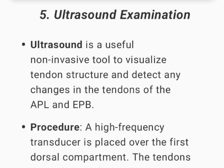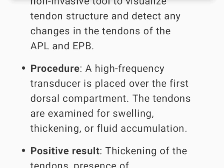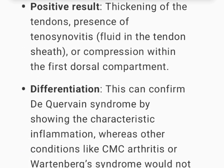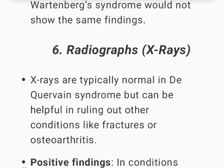5. Ultrasound examination. Ultrasound is a useful non-invasive tool to visualize tendon structure and detect any changes in the tendons of the APL and EPB. Procedure: a high-frequency transducer is placed over the first dorsal compartment. The tendons are examined for swelling, thickening, or fluid accumulation. Positive result: thickening of the tendons, presence of tenosynovitis, fluid in the tendon sheath, or compression within the first dorsal compartment. Differentiation: this can confirm de Quervain syndrome by showing the characteristic inflammation, whereas other conditions like CMC arthritis or Wartenberg syndrome would not show the same findings.